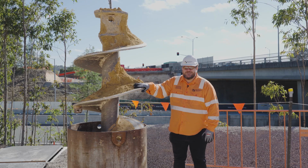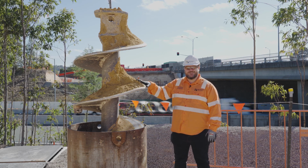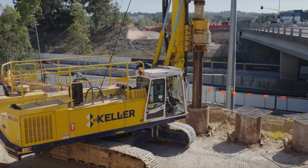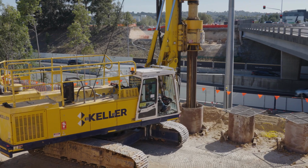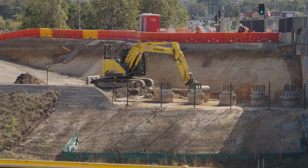All right, so to get these piles sunk, we've got to dig really, really deep. So as we can see here, this drill bit will go down up to 17 meters into the ground, hit the bedrock, hit some stable soil, and from there we can pour the piles. And that's going to form the foundation for these bridges.